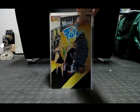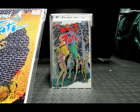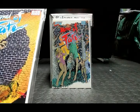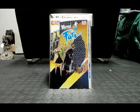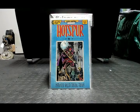And it says... well, I guess it's 1988. So by the looks of the front here, it's a 10-year anniversary. So 1978 to 1988 for Eclipse, according to that little top corner there. And then we have number 1 of 3 of a mini-series called Hotspur.